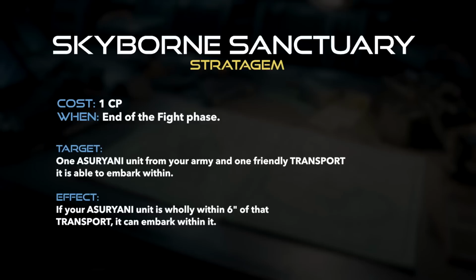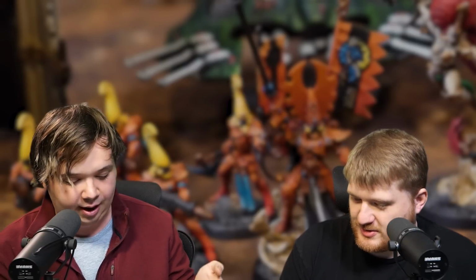1 CP Skyborn Sanctuary. This is one of the best strats in the game. At the end of the fight phase, yours or your opponent's, you pick 1 Asuryani unit on the table, and 1 transport that it is able to embark within. You embark on that transport. That is crazy. Your unit can do whatever. The transport can do whatever. They can both be in engagement range. You can't be battle shocked because you can't use the strat. But this is an insane stratagem.